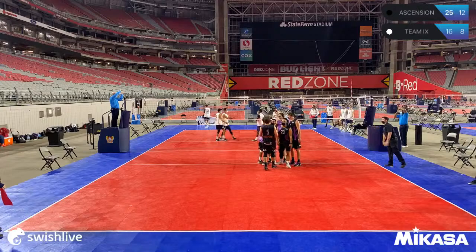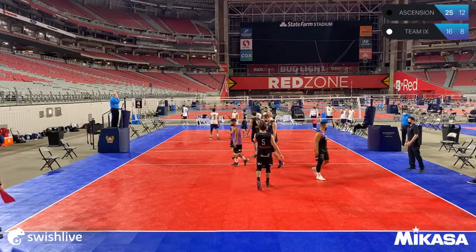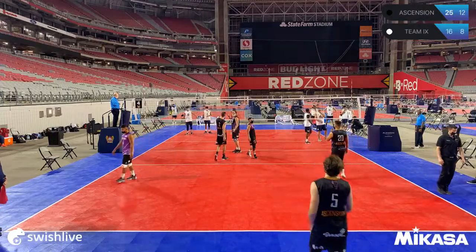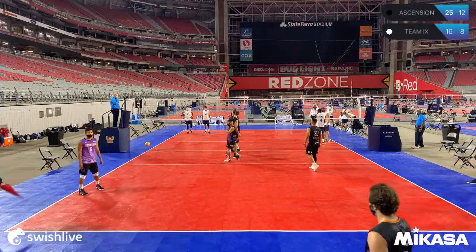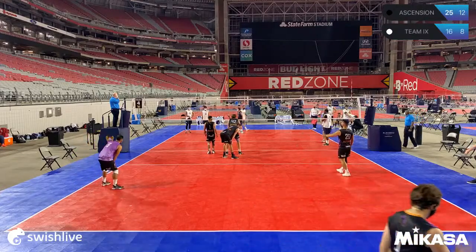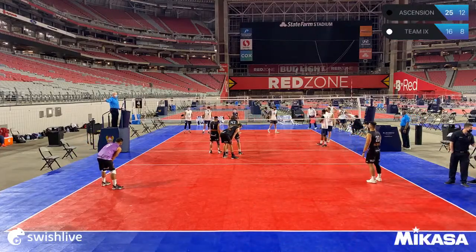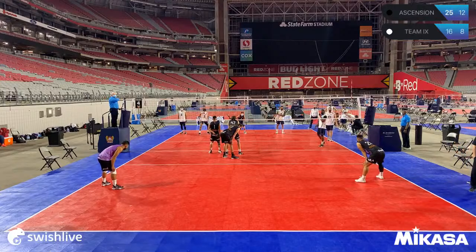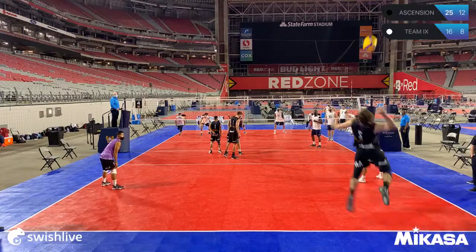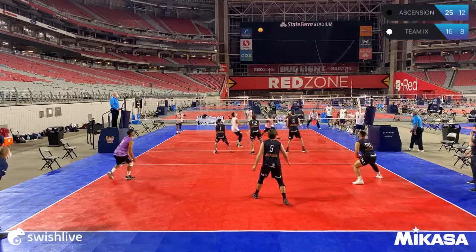Excellent dig that time by Sam Haggard, coming in after he served. And impressive stuff from Connor Doherty so far, quickly getting used to the geometry of what it takes to be a right-handed opposite, hitting the ball when it comes from a little bit off the net like that. Letting the ball cross all the way across his body to his right shoulder and hammering that ball cross court. I like what I'm seeing so far from number 9 in black.